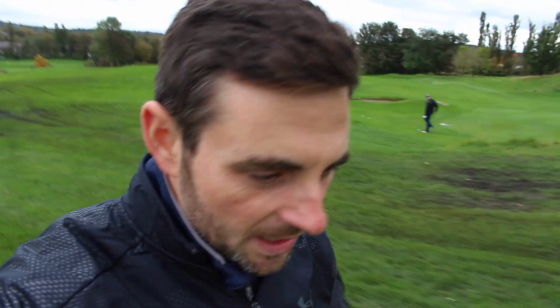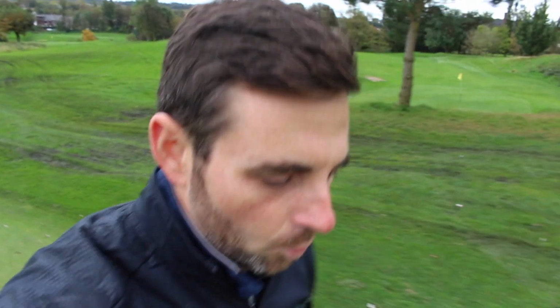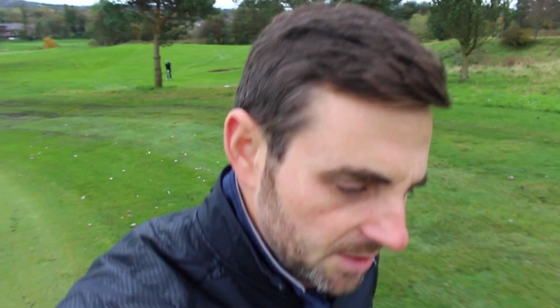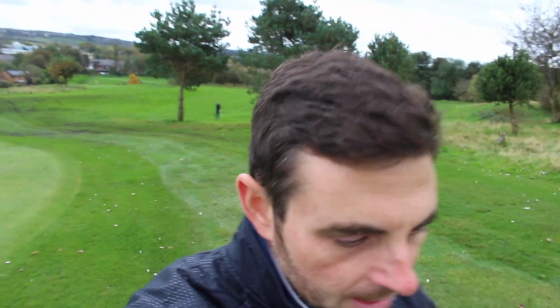The forecast isn't too bad for the foreseeable future. I'm just looking on my phone before, and we've got about a fortnight now of somewhat settled weather. There's a little bit of rain in the forecast, but I don't think it's going to absolutely rain cats and dogs like it has done this last month, so hopefully we're in for a pretty steady entrance into the autumn and we can all get some decent golf played.